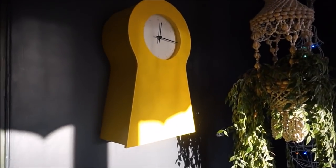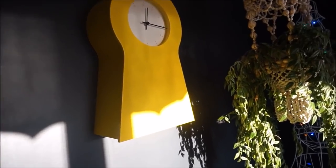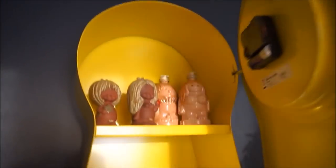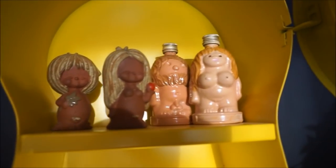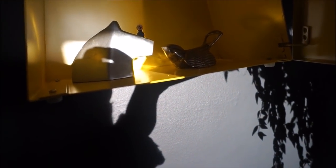And a wall clock from IKEA, and the light washes everything out. You can open it, and there I have some Adam and Eve thingies, 2 figurines and 2 bottles, and 2 bottle openers, and the bird opener doesn't work, but the horse does.